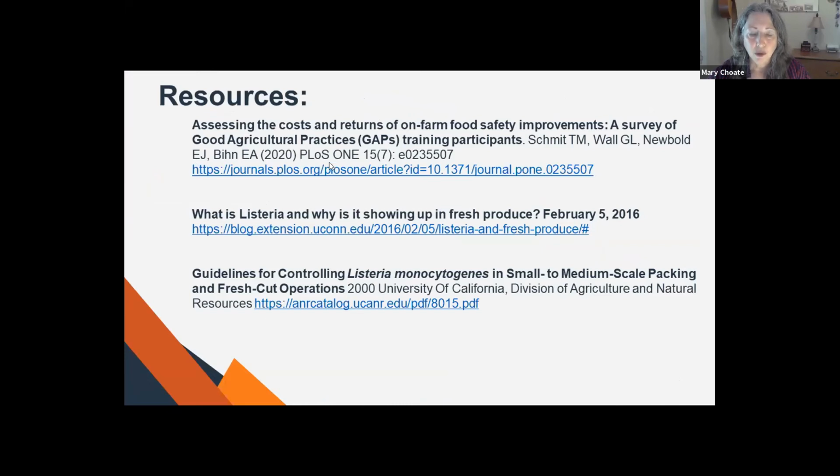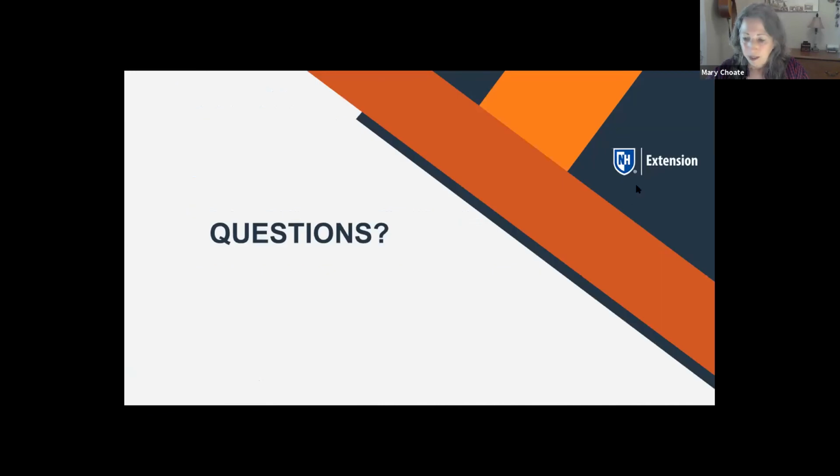So this is a study from Cornell assessing the costs and returns of on-farm food safety improvements. They found that there actually was a return for doing more farm food safety stuff. From UConn, what is Listeria? Why is it showing up in fresh produce? These are just things to give you a deeper understanding if you're interested in more. It's from 2016, but it's very pertinent. And then from the University of California, guidelines for controlling LM in small to medium scale packing and fresh cut operations. So now, do I have time for any questions?